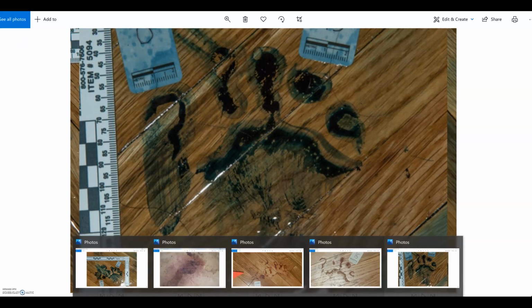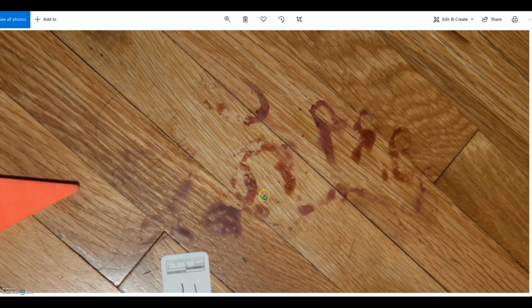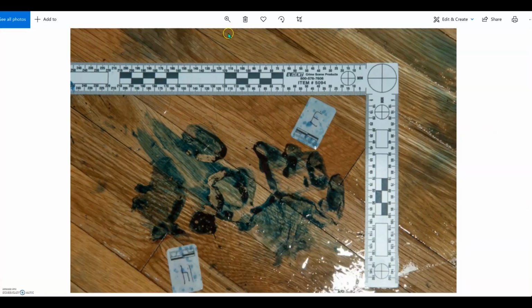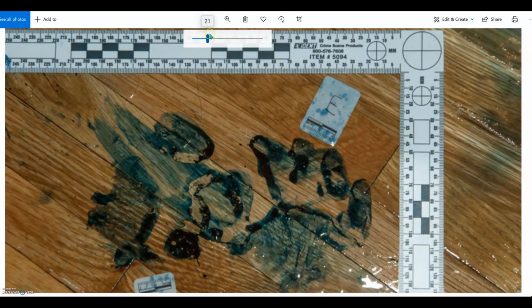Now let's look at the second set of so-called prints. Here we go again. I guess who knows what this is supposed to be. And again, here. What is it with this line? What were these people thinking? And this is not a toe. This is not a toe. Let's look at the enhanced. Let me make it larger for you.